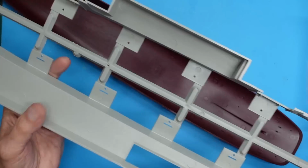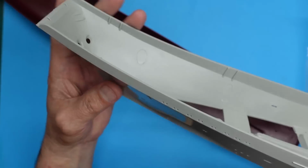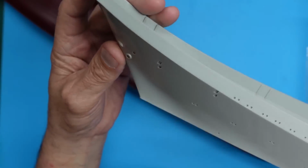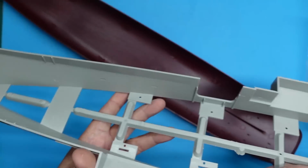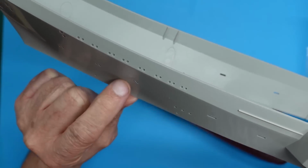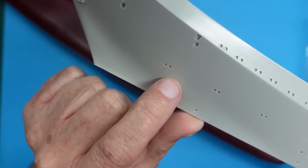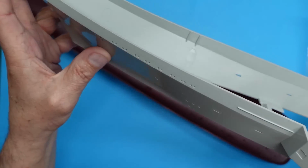So we've got the main hull here. And as you can see, there's that lovely lifted bow, which looks very, very nice indeed. I think it's a very, very pretty ship, this one. You've also got all these, I think they're portholes. They're all beautifully moulded. I think a couple of these might need re-drilling because they're moulded straight. So obviously you've got oval portholes.